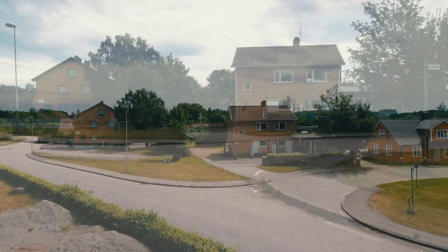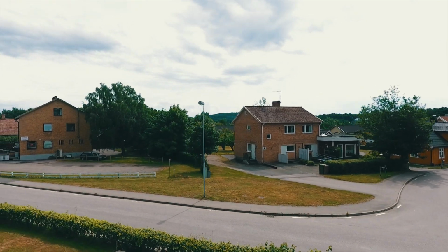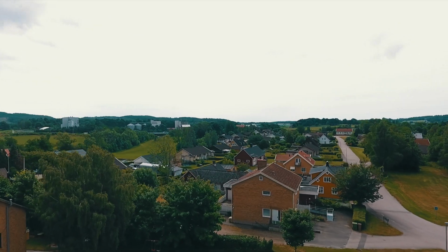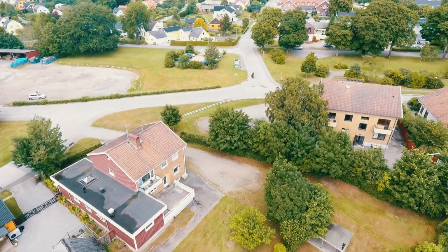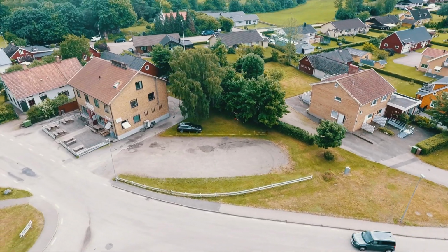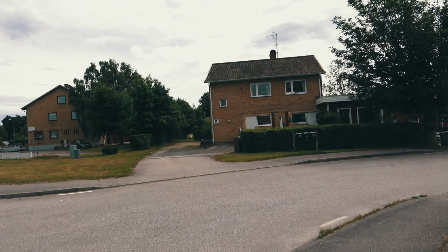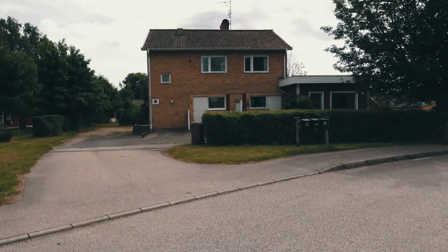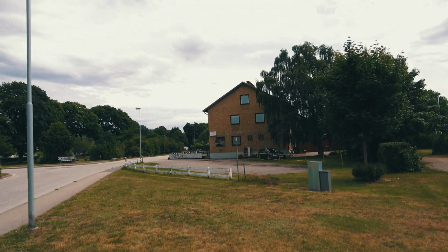That's where we are headed, to some of my houses. So I own in Sweden these multi-family homes. These two block buildings are quite nice actually. They run really well and I got plenty of people wanting to live here. So we're doing good financially.